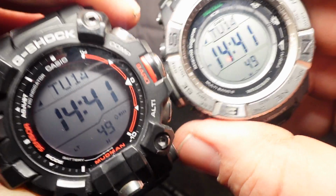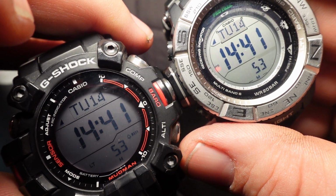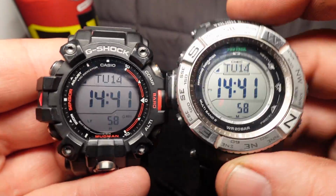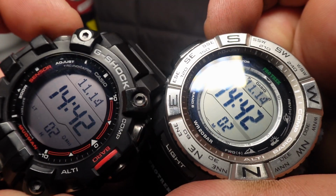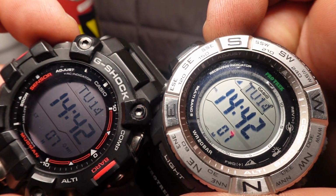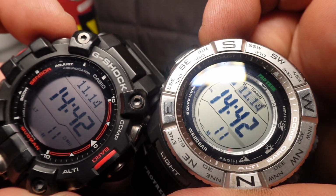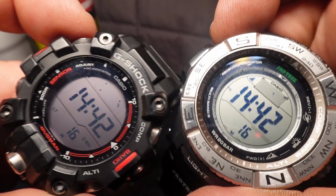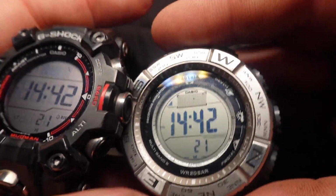Now we're back to the main time screen, where you can see that the seconds are right there together. So that these times are the exact same. And I'm going to turn these watches this way to show you that you can scroll through the same information at the top of the screen from the main time zone. You know, day of the week, date, which is the month and the day of the month, and a graph of the barometer. And both of these haven't got really good readings because I was driving around.